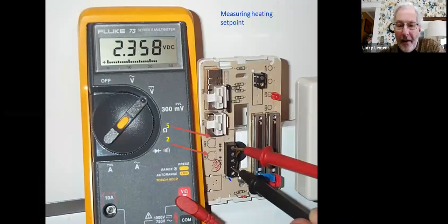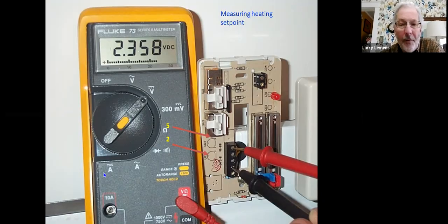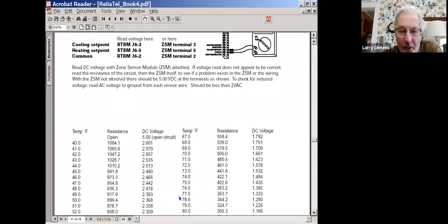All right, so if I go from 2 to 5, 2 to 5 is my heating set point, okay? So if I read 2 to 5 and I've got 2.358 volts DC on those 2 terminals, if you look at the board, 2.358, yeah. Voltage is going to be, where are we here? Somewhere around here. So we're looking at about, what, 79 degrees. So that is my set point. It's telling me that voltage is telling me my set point is at 79 degrees at that point. Oh, sorry, going backwards, 51 degrees. Got my chart in here backwards. But anyway, 2.35 was going to be roughly 51 degrees.